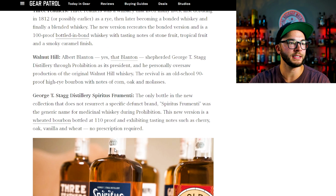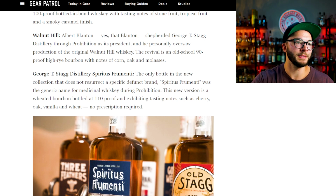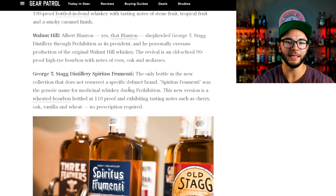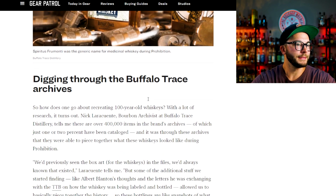And then George T. Stagg Distillery Spiritus Frumenti. The only bottle in the new collection that does not resurrect a specific defunct brand. Was the generic name for medicinal whiskey during Prohibition. It's pretty cool. See, I like the idea behind these bottles. It's just how it's going to be released and all of that is kind of like, it doesn't matter how cool it is, okay? This new version is a wheated bourbon bottled at 110 proof and exhibiting tasting notes such as cherry, oak, vanilla, and wheat. No prescription required.